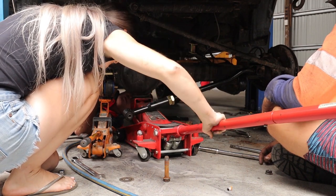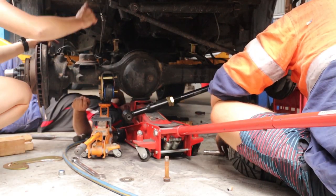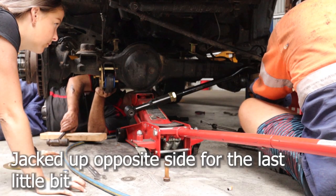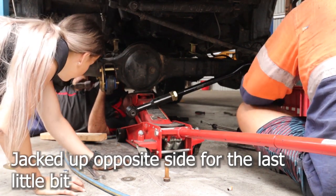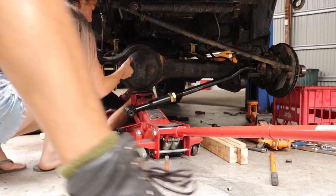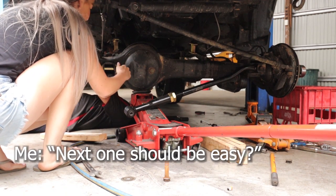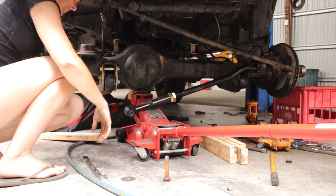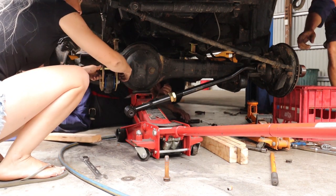Oh shit. Quarter of a bolt off. Just ratchet this. The more up you go, the more it twists back. Got it. Well done. Next one should be easy, because it should all be lined up. Straight in. Well done.